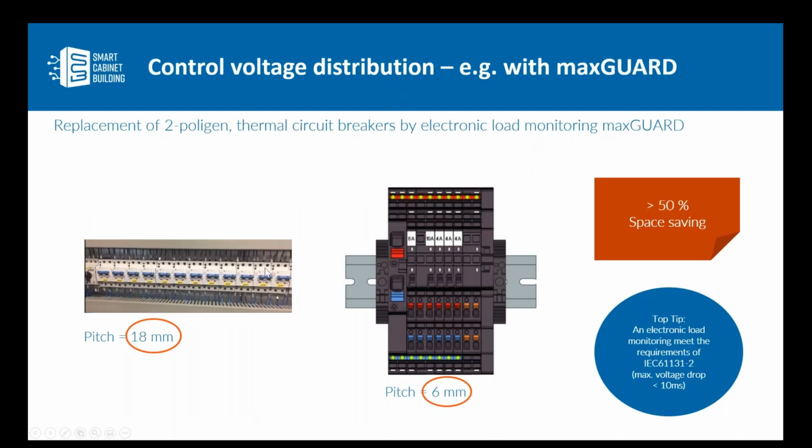Another solution in control voltage distribution is the implementation of so-called electronic load monitoring, like our MaxGuard. We see in a lot of cabinets that, due to standardization, the power fusing is done by thermal circuit breakers, like you see in the left picture. But for 24-volt DC, these circuit breakers are not that useful, because in many cases they will be too small. You have to consider certain rules so that the thermal circuit breaker will protect the 24-volt DC, and at that point the electronic load monitoring like MaxGuard comes in. In our MaxGuard, the power distribution is also implemented, as you can see from the red and blue pusher buttons. And this is a double space saving.